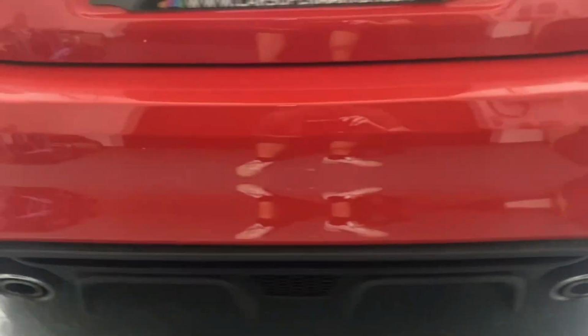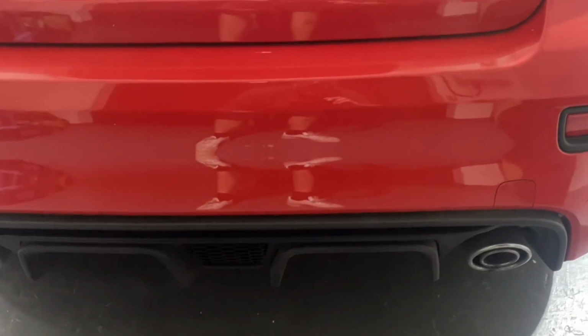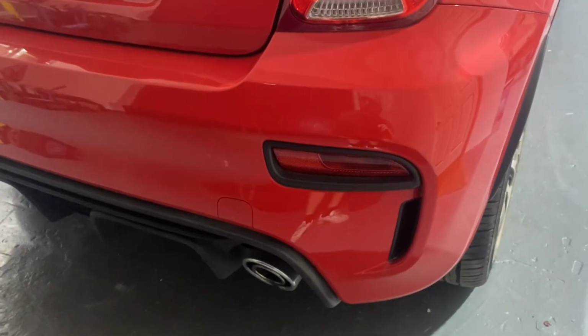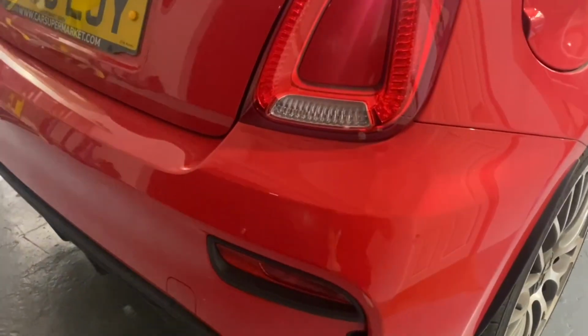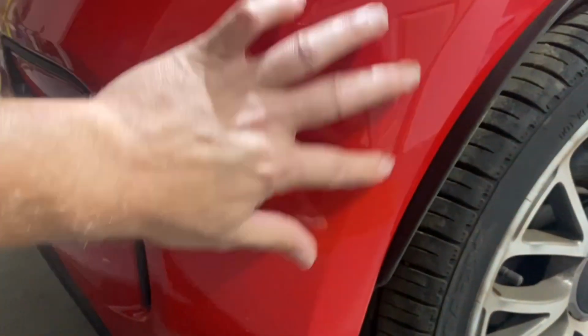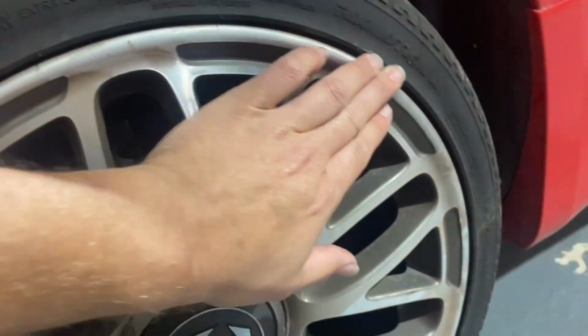You've got parking sensors. I thought it had rear parking sensors. The 65 plate that I bought 2 or 3 months ago, my wife's now got. It's the pre-facelift one to this, so it hasn't got the LED rear lights. That's got parking sensors, so what this would have had. Oh well. Yeah, no, that's just dust. So there's no scrapes on the bumpers. Let's check this wheel.